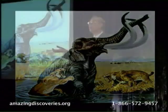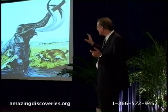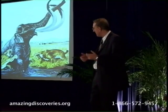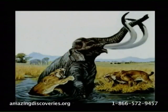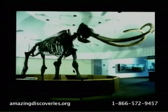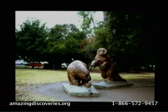So in the tar, you have a strange assembly. You have more carnivores than you have herbivores. That's not normal. That's not natural. So it's not a natural phenomenon. What has happened here is these animals were trapped because they came. And we have the saber-toothed tiger. That's what he looked like. Strange creature in the past. In the tar, you dig up a giant mastodon. You dig up a giant sloth. There's one over there.